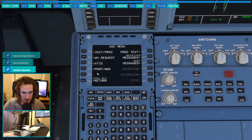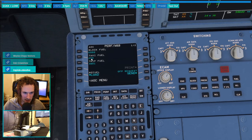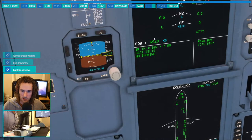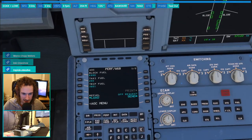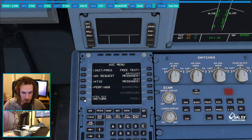So yeah, we go back here and then we go to our performance weight and balance and then we can load it in. So block fuel is 6.9 tons, which is correct as per the flight plan. So we'll refuel that and that should have changed it there. Yeah, it has indeed. And we'll go over to the weight and balance. So we'll set up our payload as well. And that's looking good. Okie dokie.